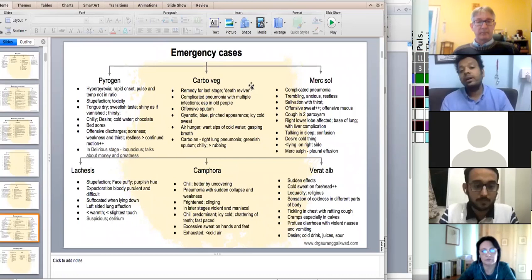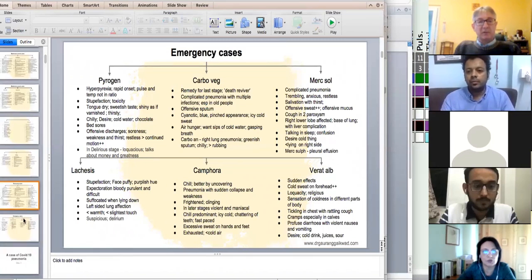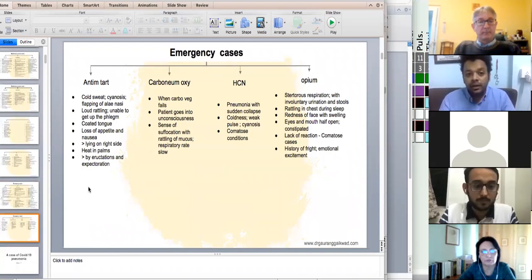And then we talk about emergency cases where sometimes we have to admit the patients, or patients are in hospital or on oxygen support. And what can be the homeopathic remedies here, and how we are using them here in India. Here the remedies are pyrogen, carbo veg, moschus, lachesis, camphora, veratrum album. In some cases, antimony tart, carboneum oxygenisatum, hydrocyanic acid, and opium as well.